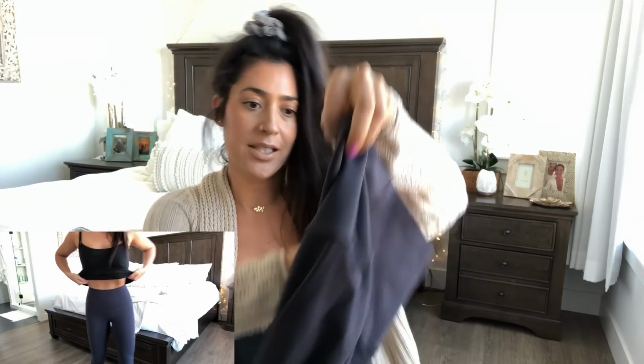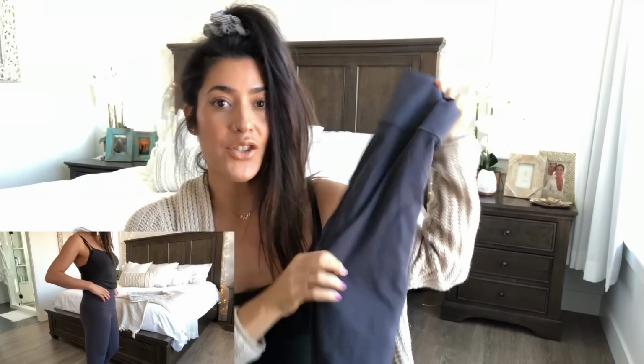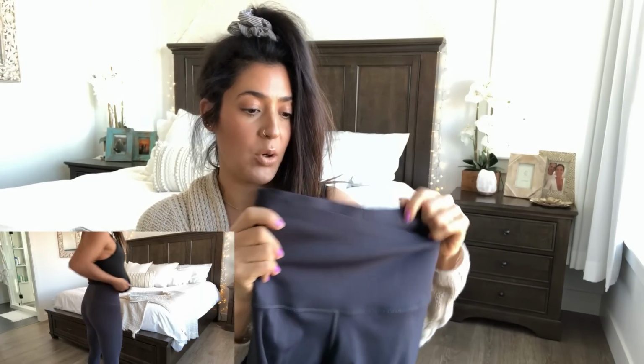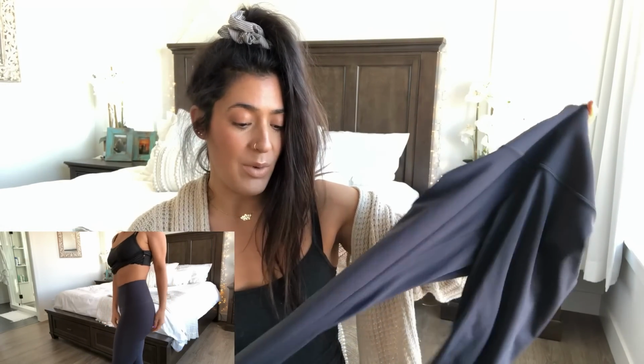All right guys, so I wanted to show you what I got in my Yvette order because you guys are always asking me where I get my athletic clothes. Now I live in athletic wear probably 90% of the time. I am in athletic wear. Okay, look at these gorgeous gray leggings. I love their leggings. They're so flattering. They're super supportive with this band here, and they breathe really well and they look like skin. I absolutely love these.